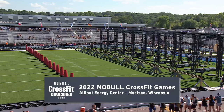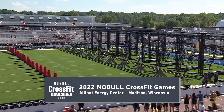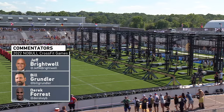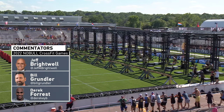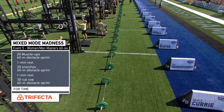2022 NOBULL CrossFit Games at the Alliant Energy Center in Madison, Wisconsin, as we continue the final event of day number two in the age groups and the adaptive divisions. We're going to move along to the 60 to 64 division. I'm Jeff Brightwood alongside Bill Grunner. We'll check in later with Derek Forrest on the competition floor. Final event of day number two. Chance to make a statement here in mixed mode madness.